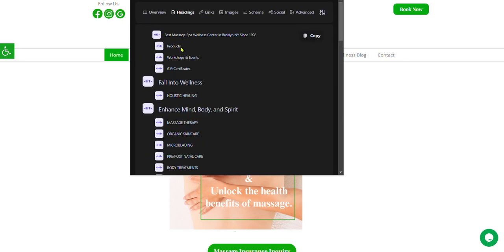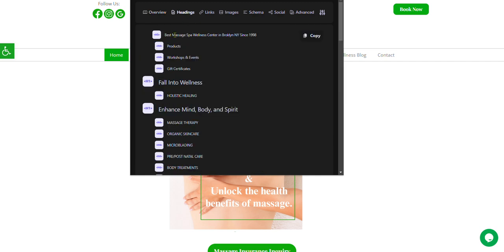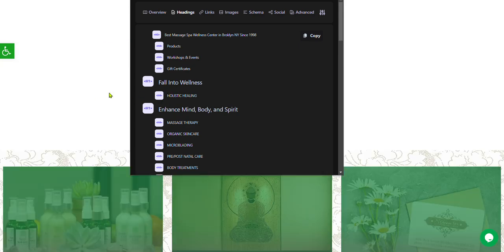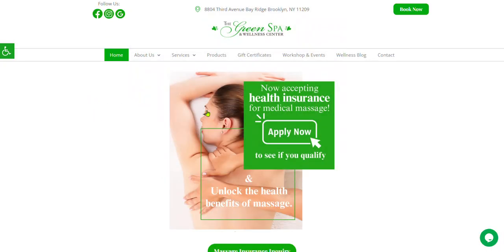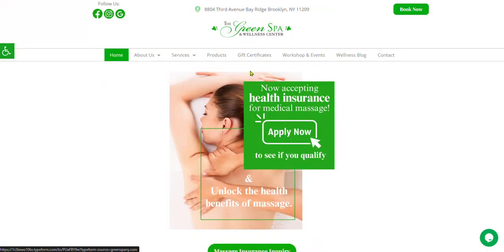So the purpose of the H1 tag is it tells the search engine what the page is about, what is the overall title of the page. I want to keep them consistent. The title, the description, and the H1 should all have one central topic that they are targeting. So I would definitely revamp all that and change all these to fall under H2s and H3s.